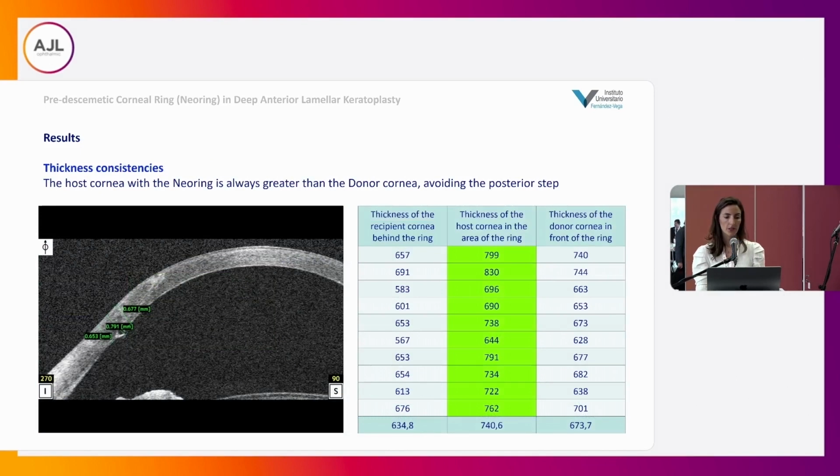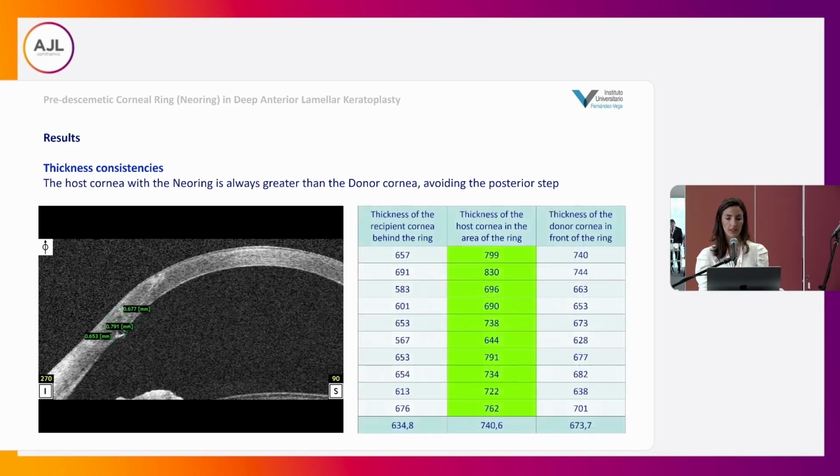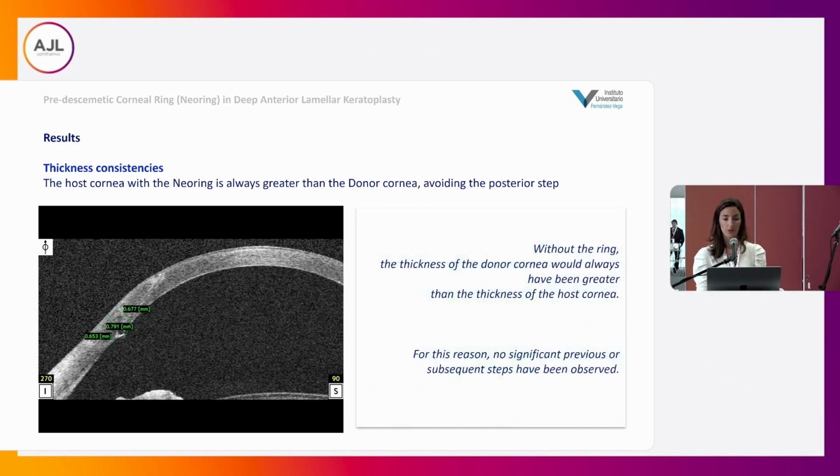If we talk about the thickness consistencies, as you can see here, the host cornea with the Neoring is always greater than the donor cornea, avoiding the posterior step. In this table, we can see the thickness of the recipient cornea behind the ring, the thickness of the host cornea in the area of the ring, and finally the thickness of the donor cornea in front of the ring. So, without the ring, the thickness of the donor cornea would always have been greater than the thickness of the host cornea. For this reason, when we use this new device, this Neoring, no significant previous or subsequent steps have been observed.